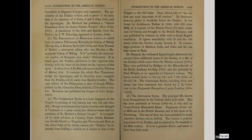Dean Alford calls it the earliest and most important of all versions. Dr. Scrivener, however, places it decidedly below the Peshitta. It was found by Archdeacon Tattam in 1842, with 550 other manuscripts, in a convent of the Nitrian Desert, 70 miles northwest of Cairo, and brought to the British Museum and was published by Cureton in 1858 with a literal English translation. It agrees remarkably with Codex D and the Old Latin, while the Peshitta mostly favours A. It contains large portions of Matthew, Luke and John and the last 4 verses of Mark.